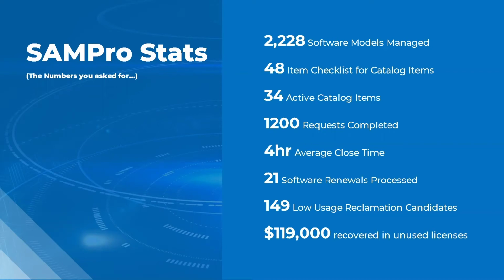So just setting up the system and configuring it to their particular requirements, really a cost avoidance there and a reclamation of $120,000, which is, I think, a pretty great return on investment for them.